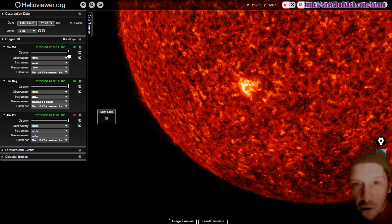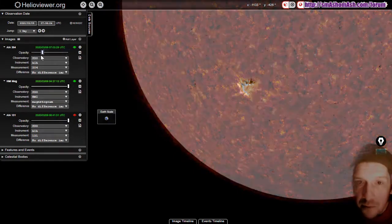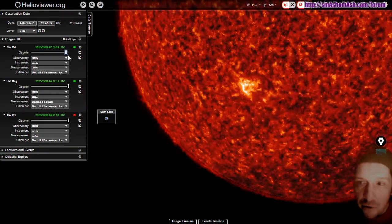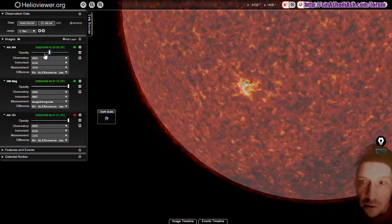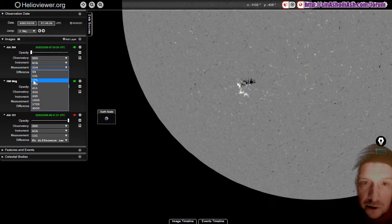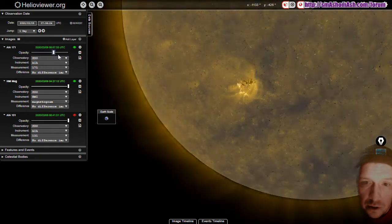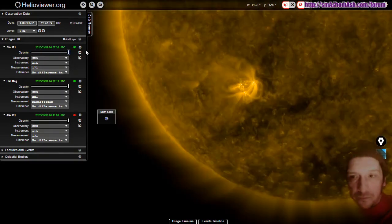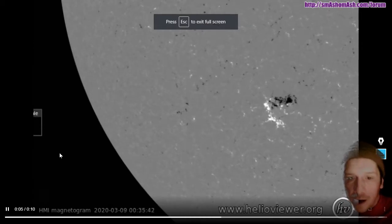You might learn more from being wrong, but sometimes it's great to be right. Here's the magnetogram faded to 304 angstroms. And we're going to show you moving pictures of that magnetogram in a minute. Here's the 171 angstroms view. And here's the black and white magnetogram.